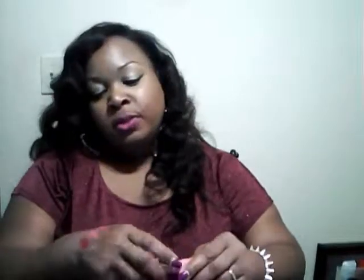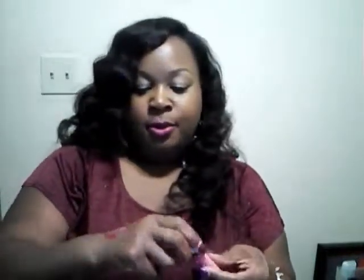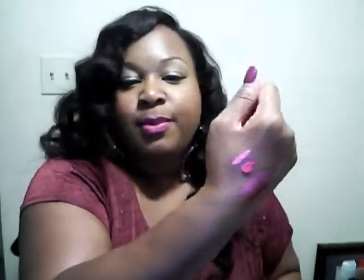Yeah. Very pretty shade. And I'm going to go ahead and swatch Baby Doll. So, let's see what Baby Doll looks like. Of course, it comes with this type of applicator. Almost kind of like the other Victoria's Secret lip glosses, kind of. Except for this one is black. And it has like a stopper at the top. So that's Baby Doll. Very pretty.